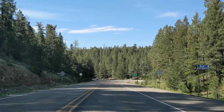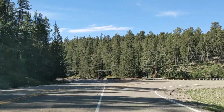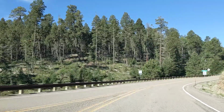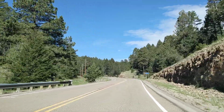Observatory to the right. Sunspot right. Okay, we got to go right. We're going right. So this is where the observatory is. It says Sunspot 1 mile. Ha ha! We did it. God dang it. Said it couldn't be done.